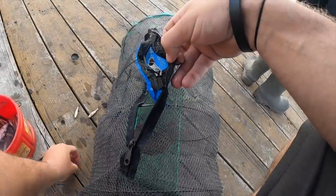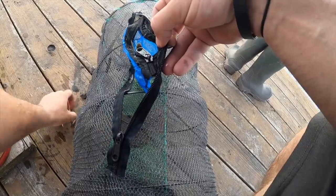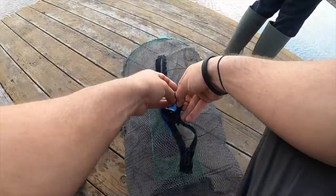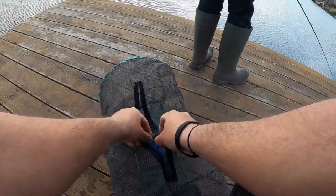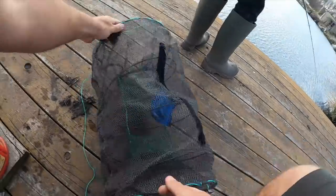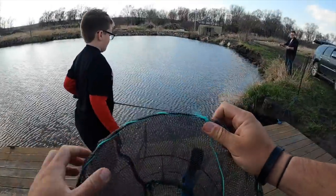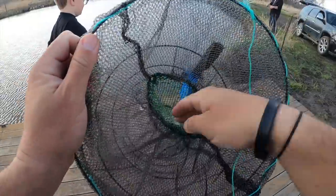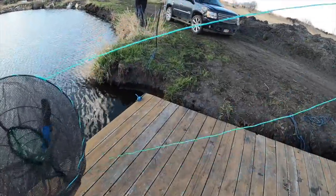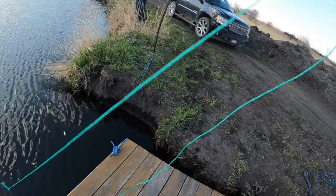And then I got two traps, so I might try. I got some chicken breast, actually. We'll see if they prefer the chicken. Little $15 Amazon special. We'll see how it goes. Kind of an interesting little trap, obviously, that they go in right there to get the minnows and can't get out. Yeah, bud, you want to move your bobber?